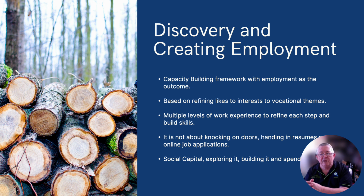And the vocational theme here is not simply about going, oh, I want to be a pilot. That's not a vocational theme, that's an occupational theme. A vocational theme around a pilot would probably be transport. Vocational themes are not an occupation, they're a big picture. Transport has planes, trains, buses, cars, trucks, boats, and everything associated with those particular transport modes.